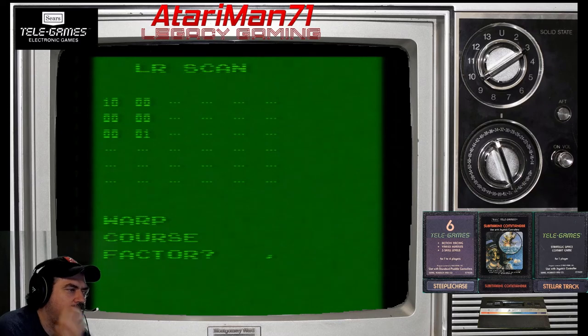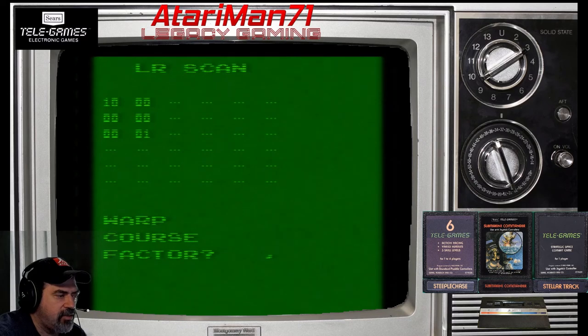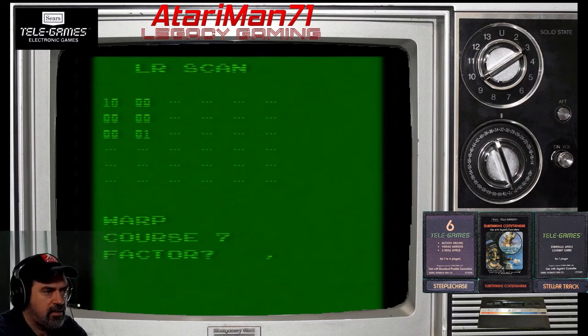How to warp. Using your joystick, display the warp command on the screen, then enter the course number in which direction you want to travel. This is done by moving the joystick right or left. There are 8 possible directions to move. So according to this, your warp direction course number is 7. And where's the warp factor? The factor numbers that represent the quadrants you want to travel. Move the joystick right or left to change. Okay, so we want 7 as our direction, and factor is 1.